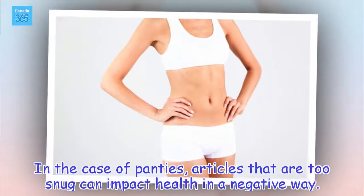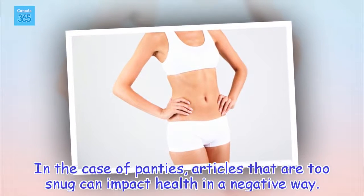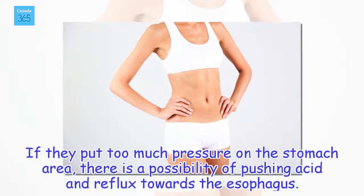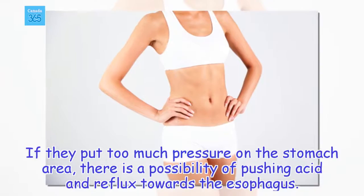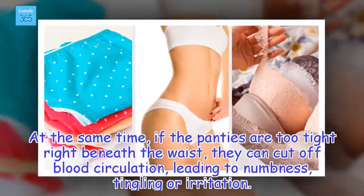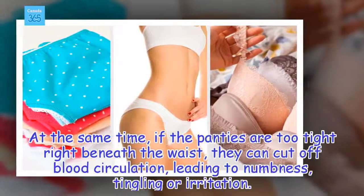In the case of panties, articles that are too snug can impact health in a negative way. If they put too much pressure on the stomach area, there is a possibility of pushing acid and reflux towards the esophagus. At the same time, if the panties are too tight right beneath the waist, they can cut off blood circulation, leading to numbness, tingling or irritation.